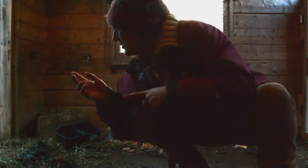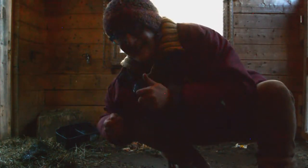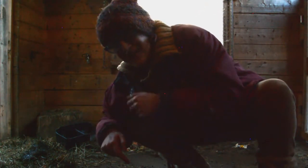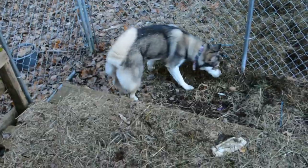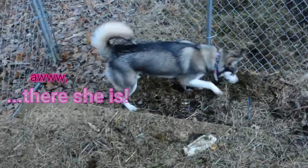Okay guys, my dog Oura is out there and she's digging under the goat house. I think she's trying to catch a squirrel or a mouse or something. It's so cute. A dog trying to kill cute little animals shouldn't be as cute as it is, but it really is. Let's see if she's still doing it. Hold on. There she is. Look at her digging.